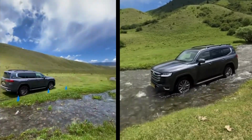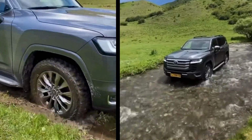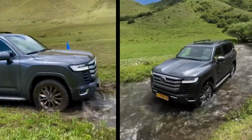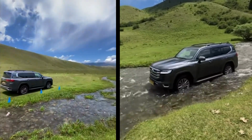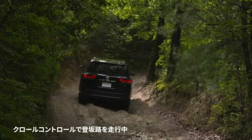Again, you get a multi-terrain monitor and a multi-terrain select system with 6 driving modes, which includes mud, deep snow, rock, sand, dirt, and auto. So you've got these drive modes in there for your off-roading capabilities and other terrain if you want to.